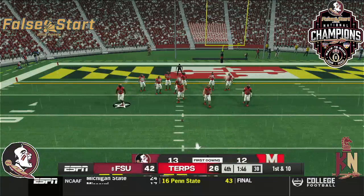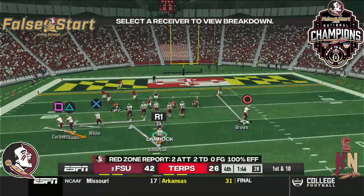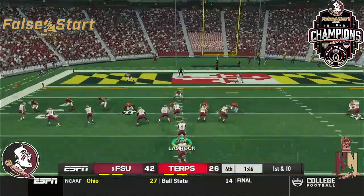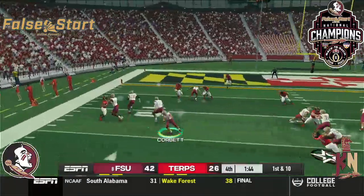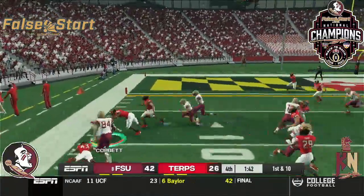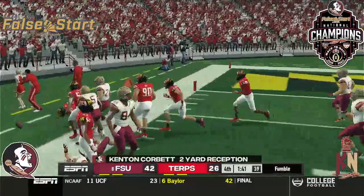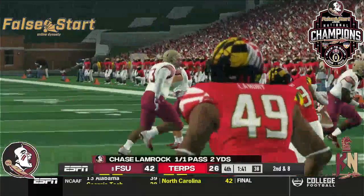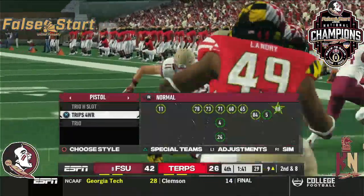Number 4. From the 11-yard line, it's 1st down. Just under 2 to go in the game. Wide receiver screen play. They get a little sloppy here with their ball handling. It's a good thing they were near the sideline. Otherwise, the defense could have pounced on that football.